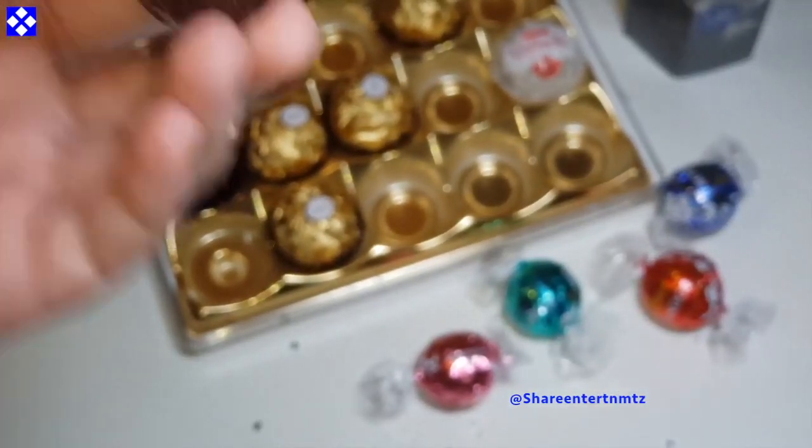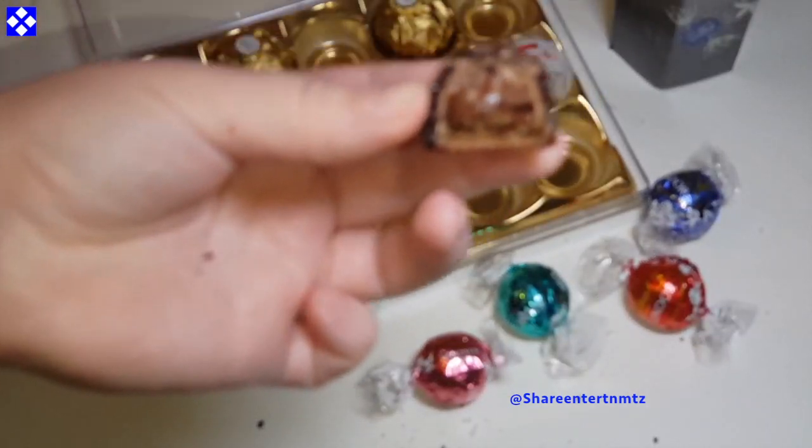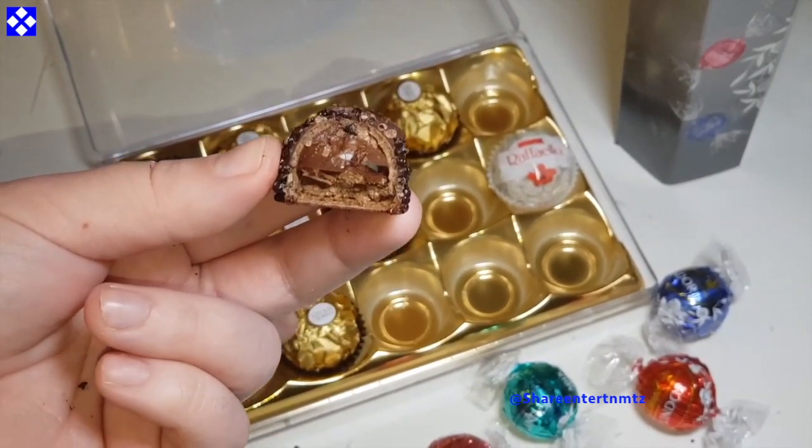Okay, Lindt design. You want to be my guest and try that? What do you think about that? It's very crunchy. And how about the filling? The filling inside? I prefer Ferrero Rocher compared with this.